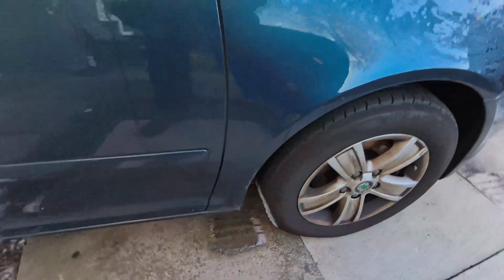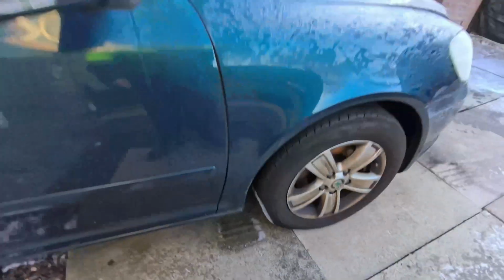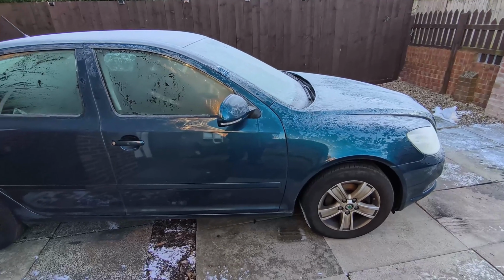That wheel was actually frozen to the ground. That's how cold it's been. So oil change definitely isn't happening at the minute.